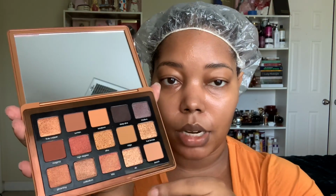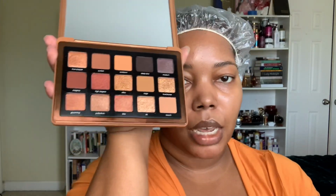I love a shimmery bronzy eye. I really like this red shimmer shade called High Degree. That one's really pretty. But these are all up my alley. I'm going to get tons of use out of this palette. I feel like it's a really good everyday palette. I feel like this will do really well now, but it's also going to transition to fall really well too. So I love shades like this. I know I'm going to get a ton of looks out of it.